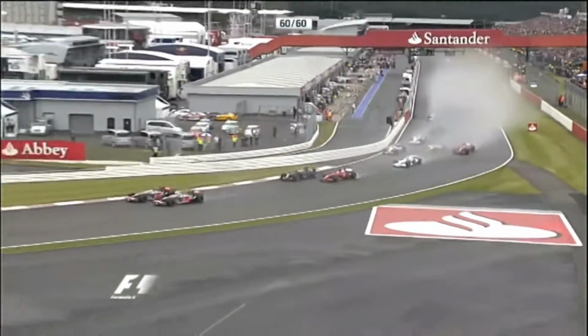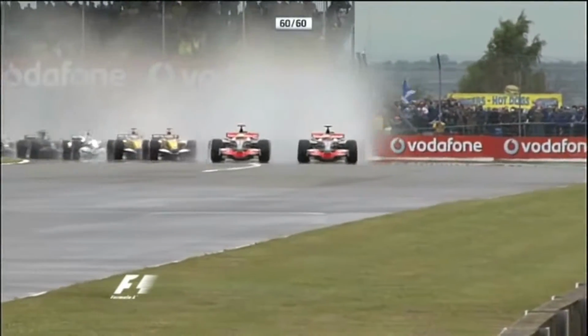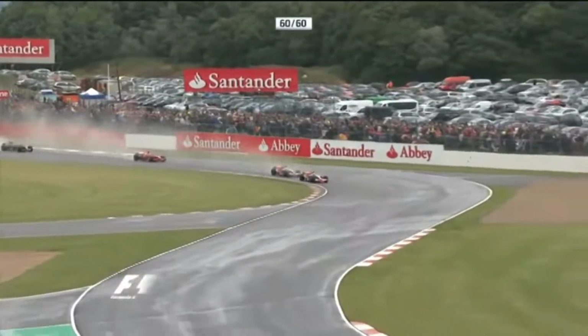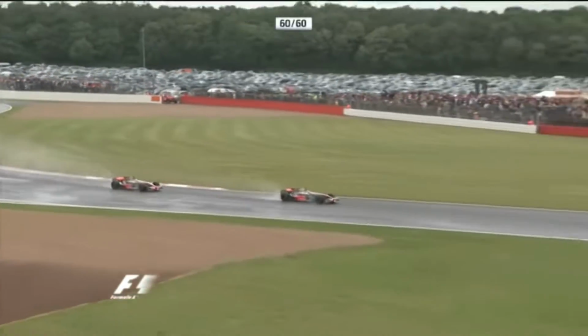The crowd goes mad as Lewis Hamilton sides up the inside, but Kovalainen's not having that. He looks in his mirrors to see where Hamilton is. He's squeezing his teammate. Hamilton has to back out of it. Uncompromising driving by Kovalainen, and Hamilton was on the rampage at the start.